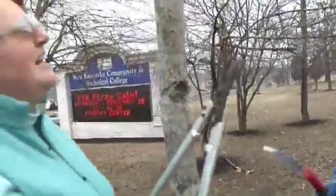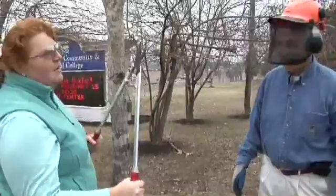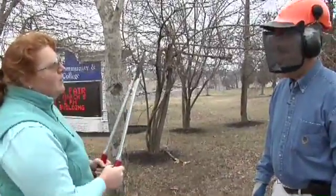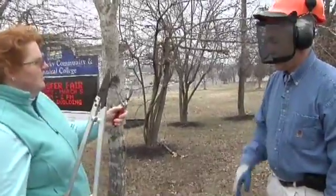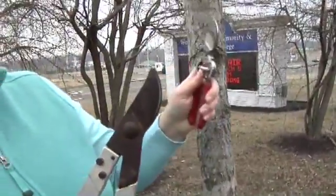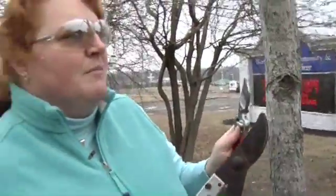Okay, now you've got some loppers over there, right? Right. Does everybody know what a lopper is, Tammy? Loppers are used for branches up to 1 inch to 1.5 inches. You don't want to go with anything larger than that. You have your hand pruners, and they'll go for any branch up to 3/4 inch for the most part. So you want to make sure that you have the proper tool for the proper job.